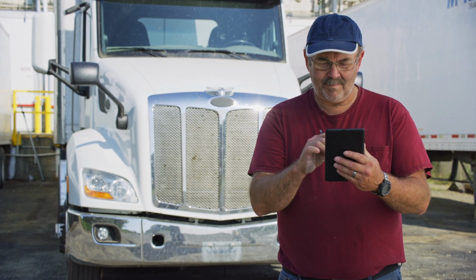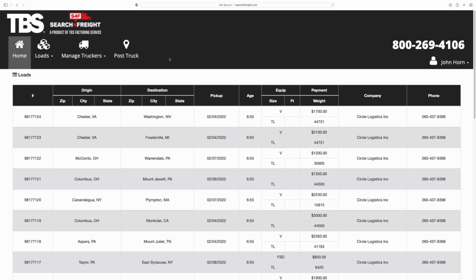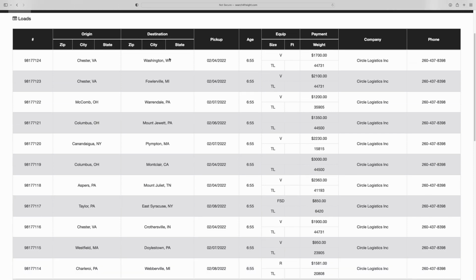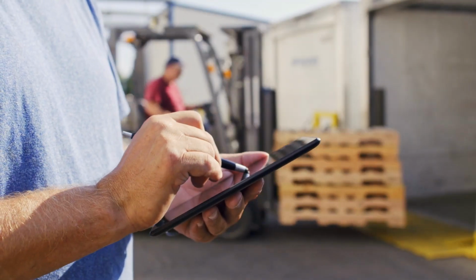Finding the right load can be difficult. Search for Freight is a free freight load board that helps you develop your trucking business. Experience a user-friendly solution to finding the perfect loads for you and your company.